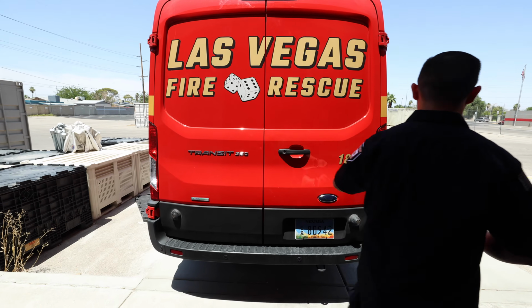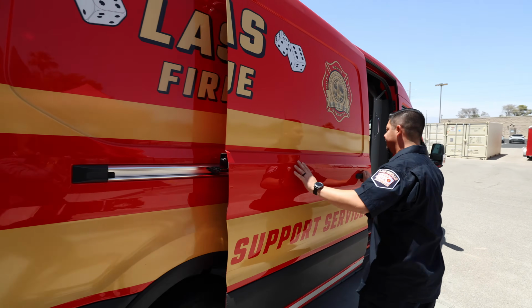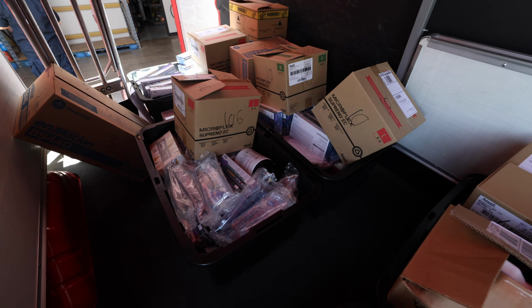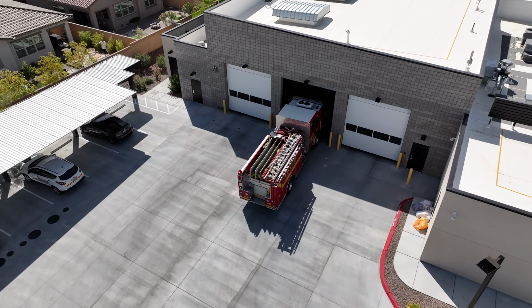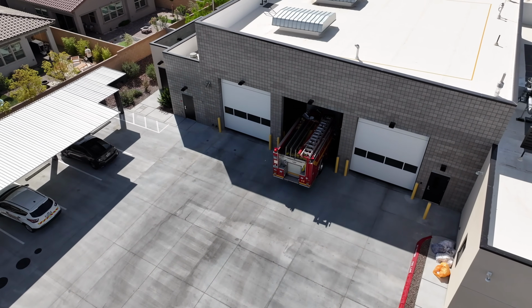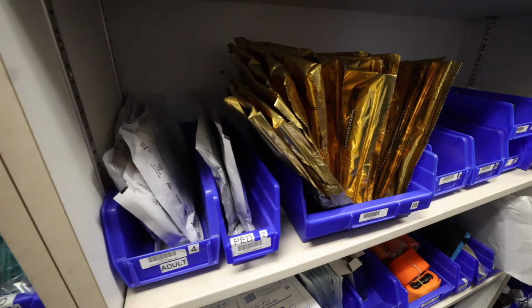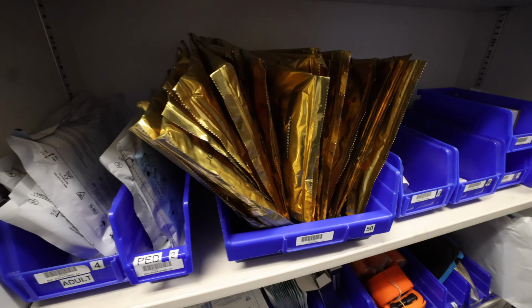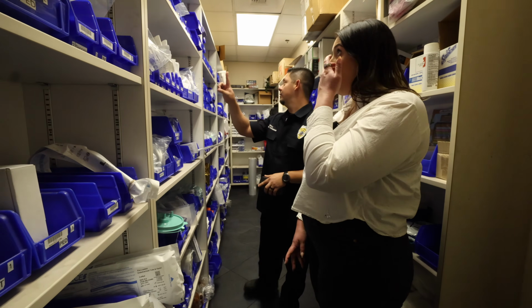The logistics team prides themselves on making their deliveries same day so that the firefighters always have what they need. The first part of the logistics technician's day is taking supply inventory at each of the 6 stations that are on that day's route. This is Station 8's inventory closet. We go through every single bin and we have to count them to make sure what is missing. So they have to count every single one of the bins that are here.